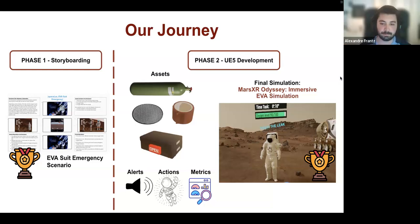Yeah, thanks. So following our win during the first phase, we were motivated to bring to life our emergency scenario during the second phase. What's worth mentioning here is that the MarsXR engine already provided us with a vast amount of assets and different functionalities, but we went ahead and expanded it by creating 3 new assets: an oxygen tank for refilling the astronauts' oxygen capacity, a repair patch for treating and stopping leaks on the astronaut suits, and also a med kit that can be used to store medical supplies. We also added some custom voice lines to alert the player, and several metrics that show how well they perform each task in the scenario.